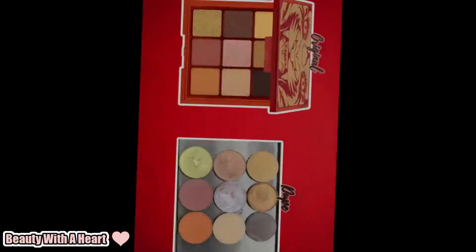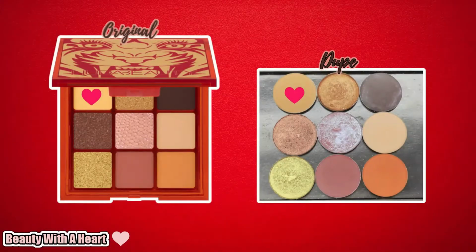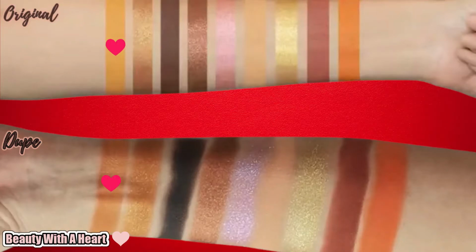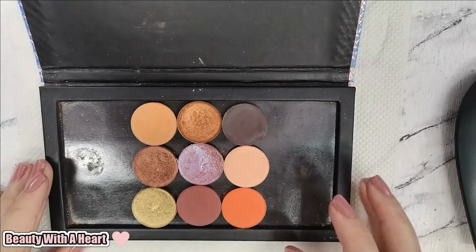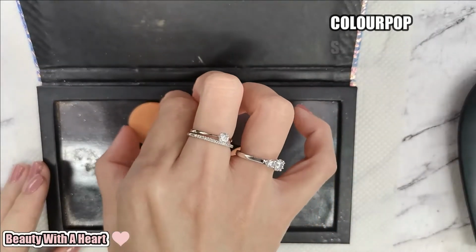This Tiger palette doesn't have any shade names, so I will just point and number the shades when I'm talking about them. Let's start with the first color, which is the matte mustardy yellow orange. And over here, I have the dupe from these single eyeshadows from Colourpop, and this is Coil.